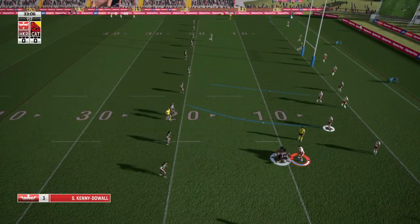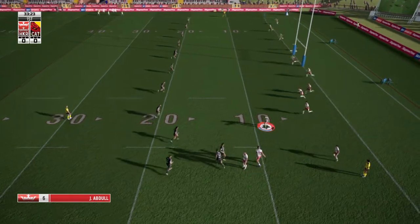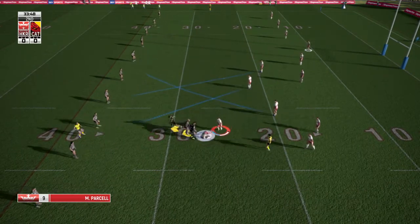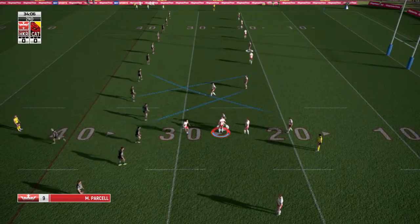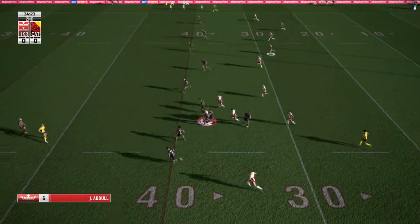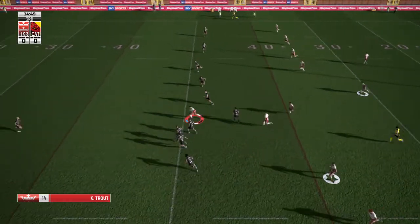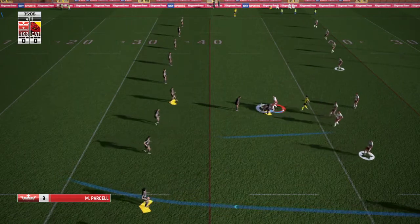That's one. Move! Hill. Let him go! Let him go! Abdul. Good step. Finally taken down. That's his second. Keeps going. Finally wrapped up just short of the 40. Hill. Kraut beats a tackle. Forced backwards. Finally wrapped up.